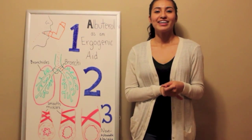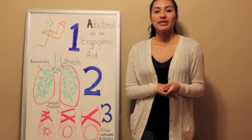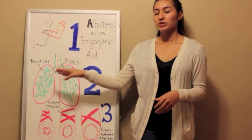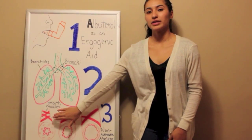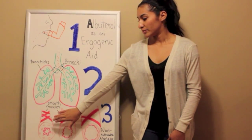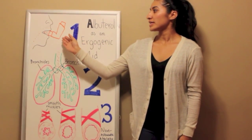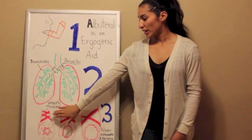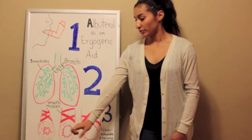More specifically, albuterol is a short-term beta-2 agonist that mainly affects the muscles in the lungs, being your bronchi and your bronchioles. So what will happen is the lungs will get irritated to the point where the bands of muscle surrounding the airways will start to tighten and constrict and decrease airflow. In this example, the individual right here is inhaling the albuterol substance, and it's going to travel through and relax the smooth muscles in order to increase the airway to allow oxygen to flow through.